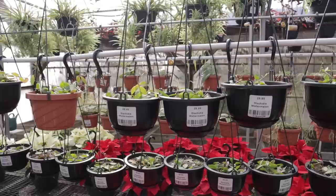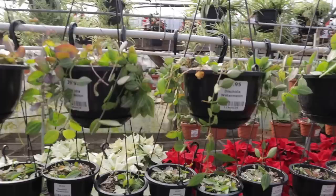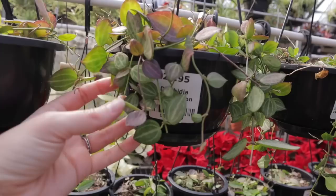Ooh, they have Dischidia watermelon. This is one that I have been wanting to add to my collection. Kind of hard to find. These are $29.95. Look at these. I love these leaves. It looks so much like a Hoya or even a peperomia, but it is a Dischidia.